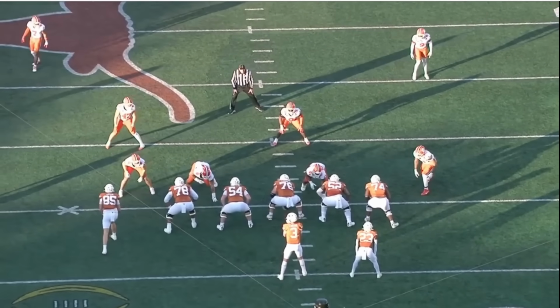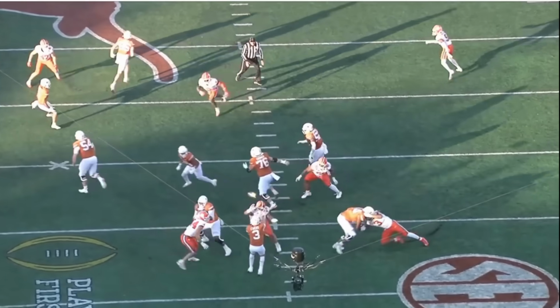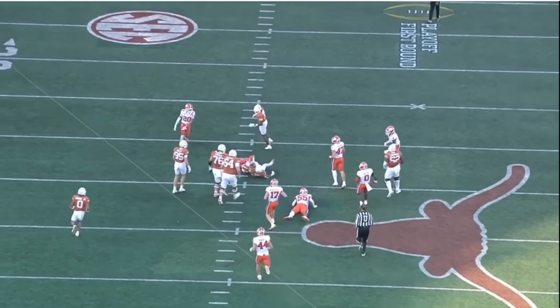Or we could just keep it simple. Slow screen, right? Hey, bam, bam, bam, 1,001, 1,002, boom. Catch the ball and go follow your blocks, and then go be a good running fast character at the end of it. You know what I'm saying?